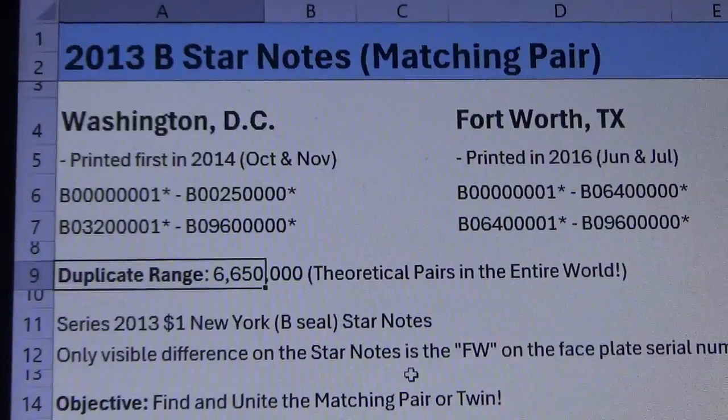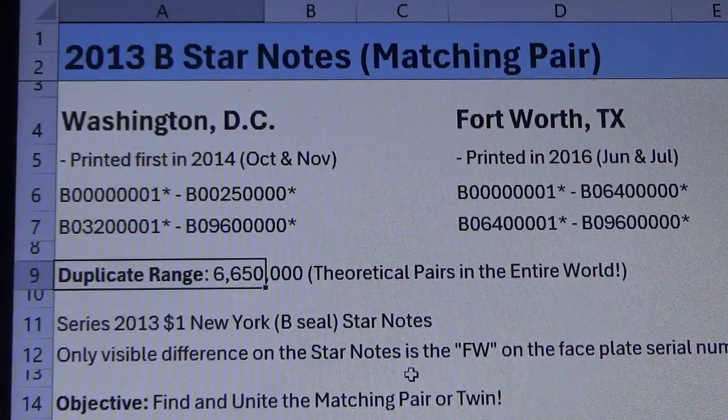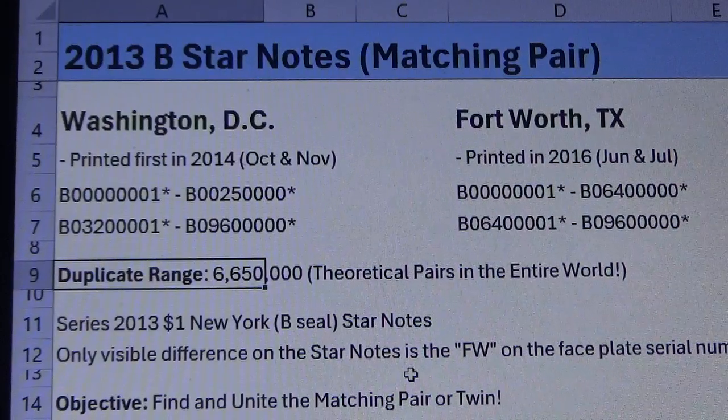It seems like a lot of opportunity, but it's actually a lot harder than people think. These duplicates can be sitting anywhere in the world, in anyone's pocket change, in anyone's collections, in a bank vault somewhere, or they could just be flat out destroyed. We have no idea where these are.